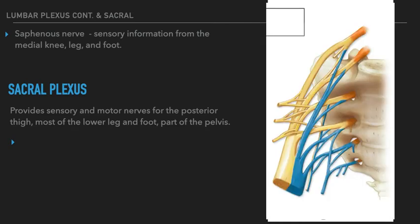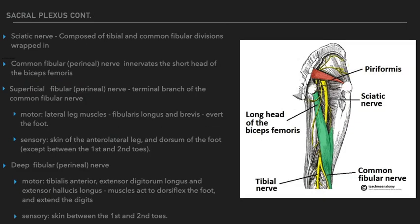Next, let's move on to the sacral plexus. So this is going to be a nerve plexus which provides motor and sensory nerves for the posterior thigh, most of the lower leg and foot, and part of the pelvis. It's formed from the anterior rami that emerge from L4, lumbar 4, through sacral 4. And so now let's look at some of the named nerves that emanate from there.